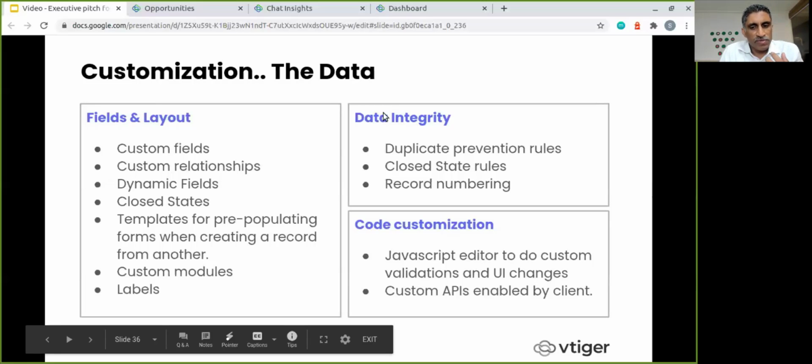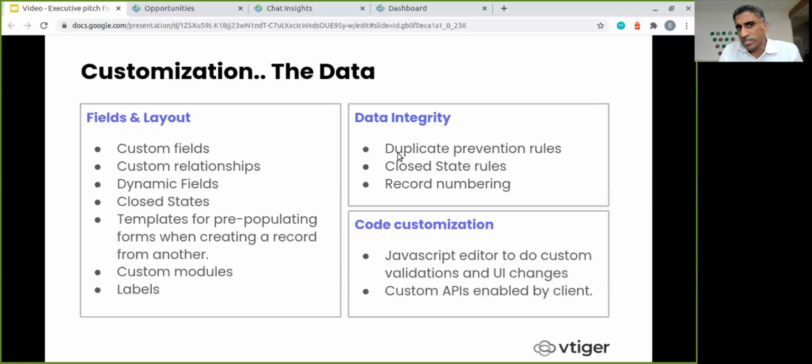What you also get with Vtiger is things that will help you with data integrity. You can set up your data duplicate prevention rules. You can set up closed states where you can say if a deal or a lead enters this state, then it is considered closed, and the lead or deal is locked. These are all very useful to improve the data in the system, ensure that you are capturing all the information that you need, and that the data is accurate. There are also custom validation tools that you can set up. So these are all things that you can do at the data level within Vtiger.